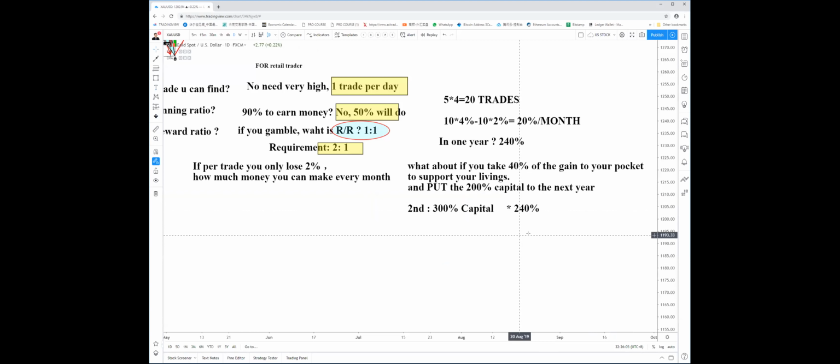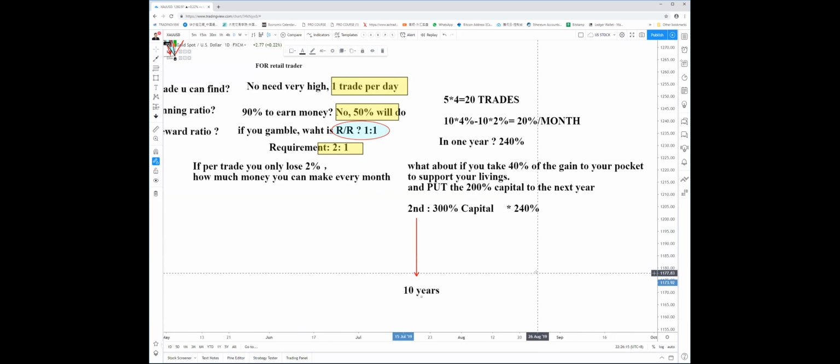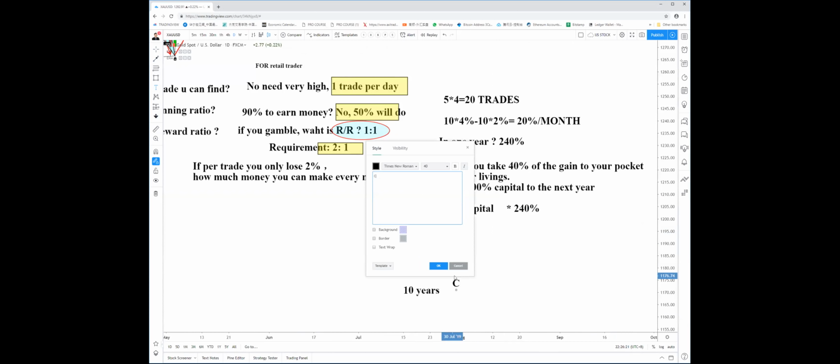Okay, and let's say if you don't put any money back, how much will it be after 10 years? Let me ask you, after 10 years, how much money could you have made? Do you know how to calculate? It's very simple, it's just your capital times 1 plus 2.4 to the power of 10. Let me just show you. You will be surprised how much money can be made.